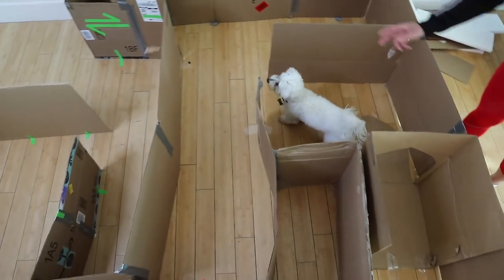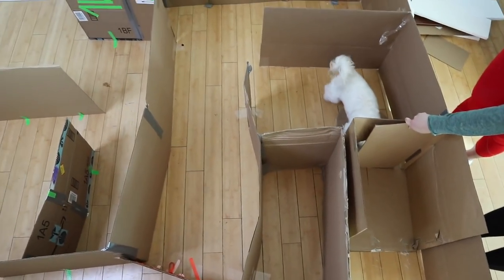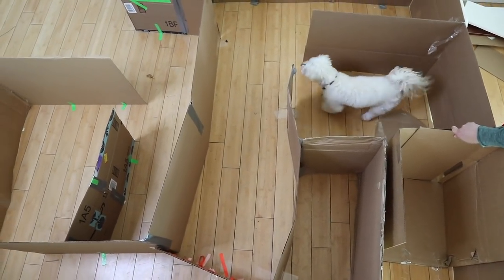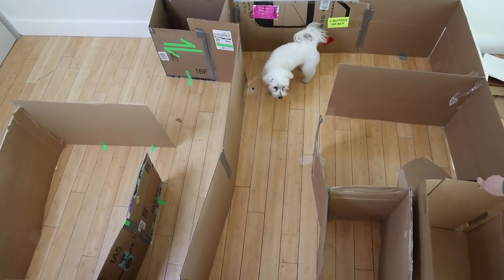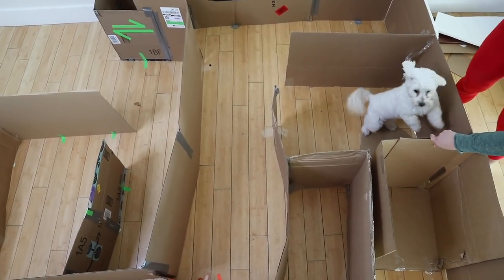Okay, so I'm gonna put her favorite treat at the end of the maze and we're gonna see if she can make it through. Oh, she's already starting. Ready? Go get it. Go get it. She's going through. Where is it? Where is it? It's over there. Go get it.